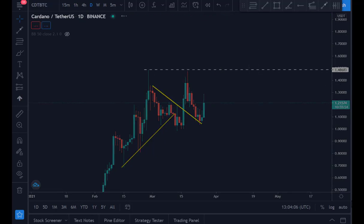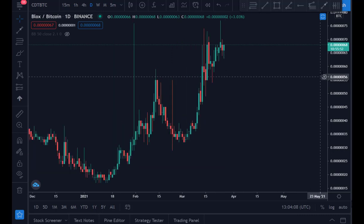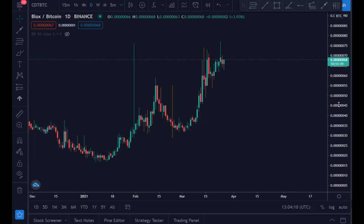So let's look at this other coin. I can see that this our CDT is still looking strong, but it hasn't moved anywhere yet.